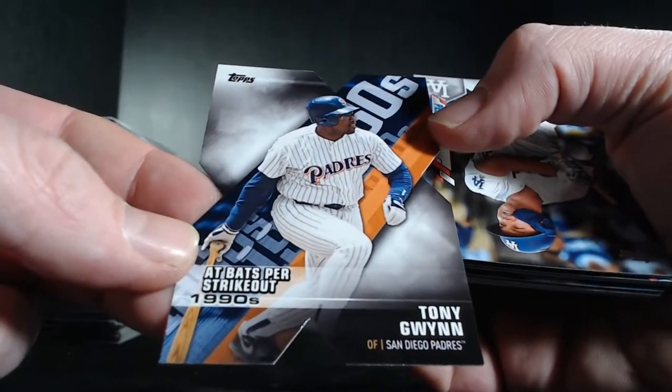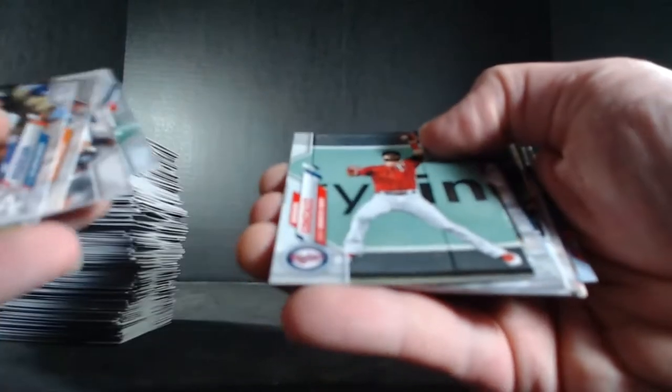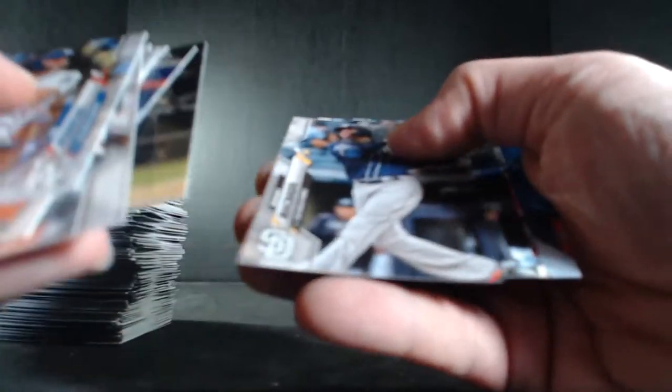Anthony Kay rookie, Vertigo, Sensel, Lewis, Starling, Martinez, Keller, Wheeler, Marquez, Lamb, Tony Gwynn, San Diego, at-bats per strikeout, outfield. Going to the Padres, die-cut insert. Jace Peterson, Jeff McNeil, Nico Goodrum, Gonsolin, Kipnis, Bichette, Anibal Sanchez, Gonzalez, Cabrera, Ohtani, Ben Gamel, Marte, Crawford, Meadows, JT Riddle, Shane Bieber, Sonny Gray, Tatis Jr., Anderson, Machado, Posey, Flaherty, Brandon Drury.